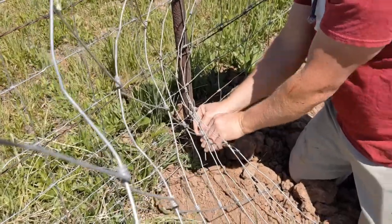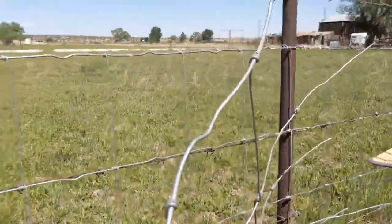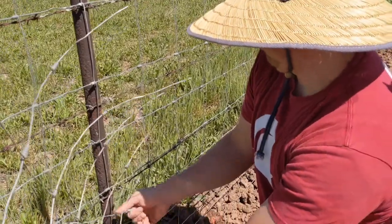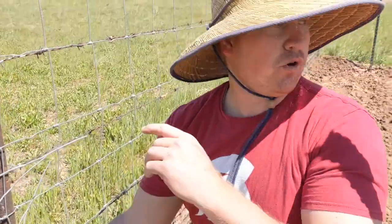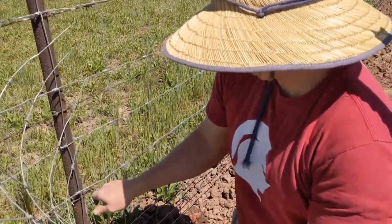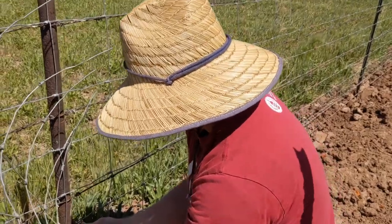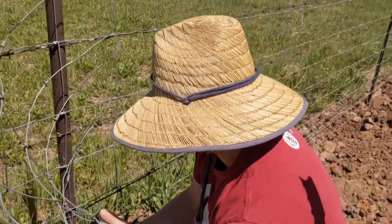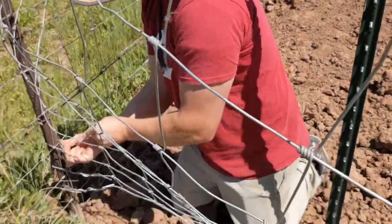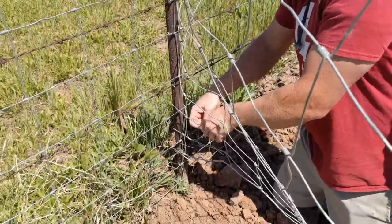We aren't doing this fence as tight as our regular fence around our property. We just don't have any good corner posts to pull very tight off of. So we're not going to worry about how tight it is. This is just going to be to support the tomatoes to grow up. Instead of using those wire cages, we found we like to use the cattle panels, but we had this fencing, so we're going to use this fencing.